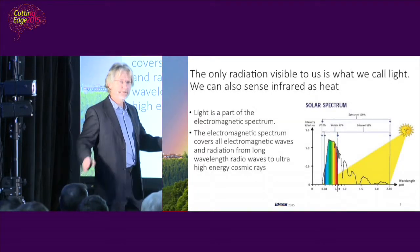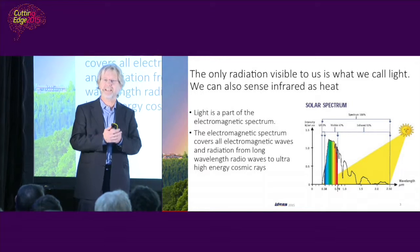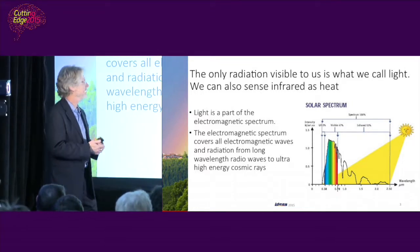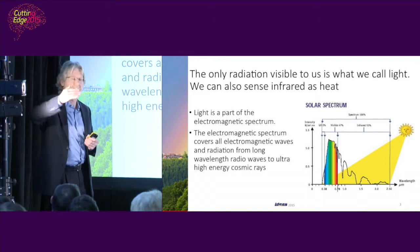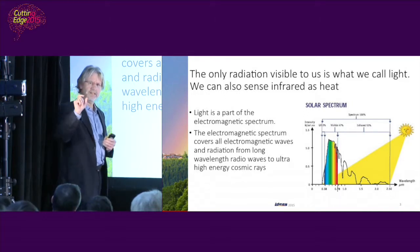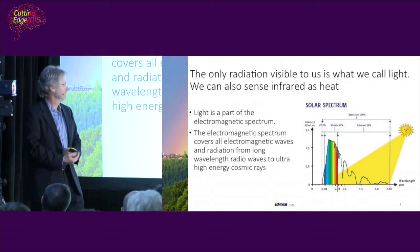So, as we are mainly concerned with radiation, we have to remember that we do not see very much radiation with our senses and our bodies. You know, the most common radiation for us is light and heat. We can feel the heat, we can see the light. That's only a very, very small part of the radiation that is around us on the surface, and even more in space.